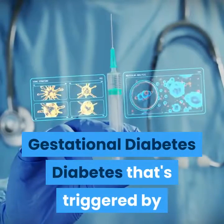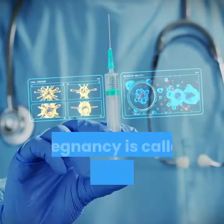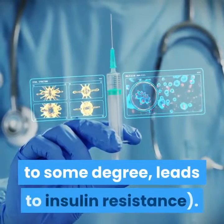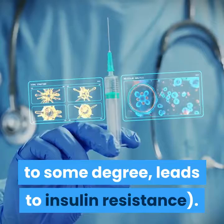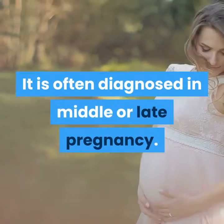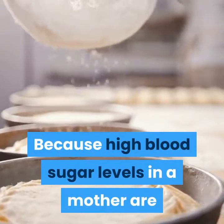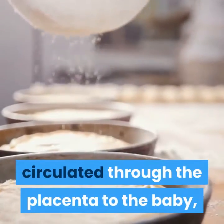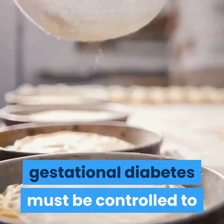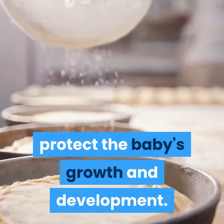Gestational diabetes. Diabetes that's triggered by pregnancy is called gestational diabetes. Pregnancy, to some degree, leads to insulin resistance. It is often diagnosed in middle or late pregnancy. Because high blood sugar levels in a mother are circulated through the placenta to the baby, gestational diabetes must be controlled to protect the baby's growth and development.